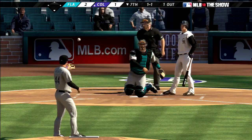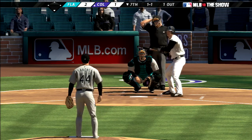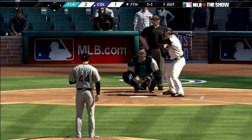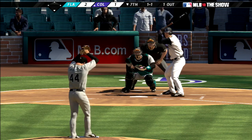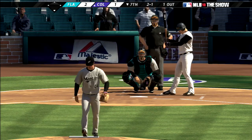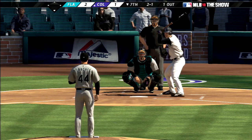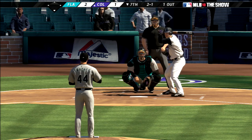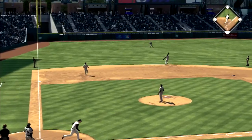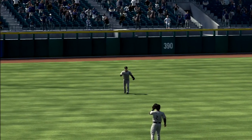Good bite to that thing, and it's 1-1. Yeah, he just drops that splitty right in there. One and one on the way to Varmus. 2-1. Now a ball hit in the air to left center. Coughlin is under this one. And there's the second out of the inning.